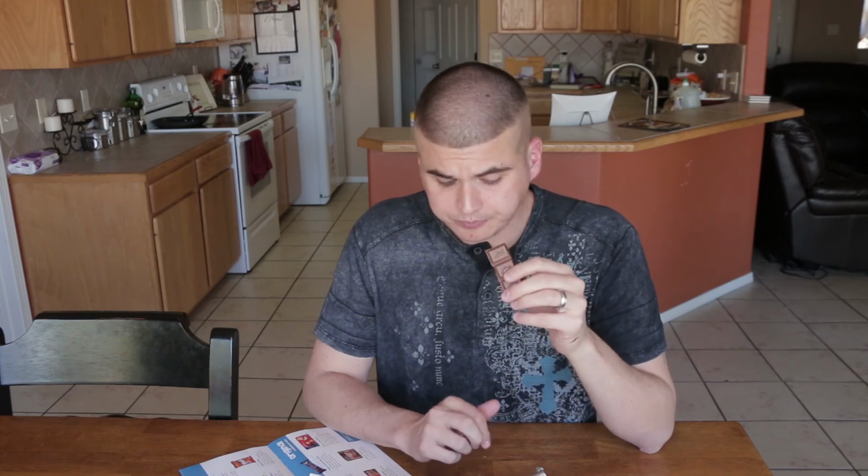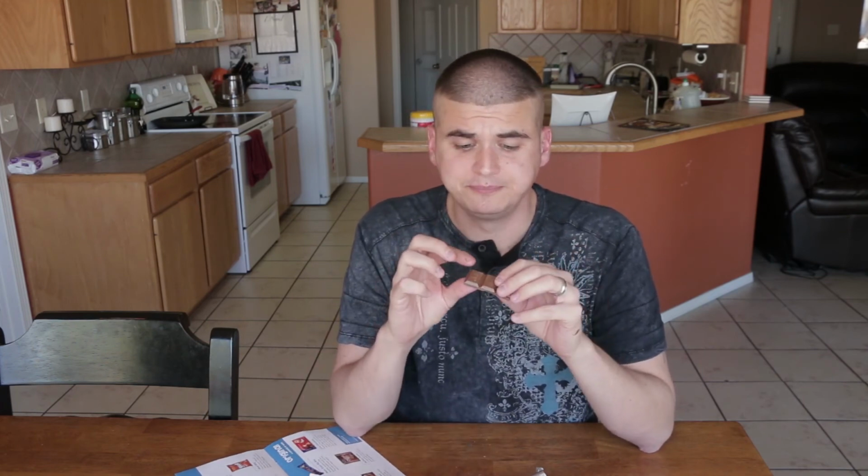Break off a piece here. The chocolate's good. I like the chocolate. Better. I do feel popping candies, which is fun. You hear it? Yeah, this is way better. This is the first chocolate bar or candy that included Pop Rocks or popping candy inside of it that I could actually tell that they were actually there.